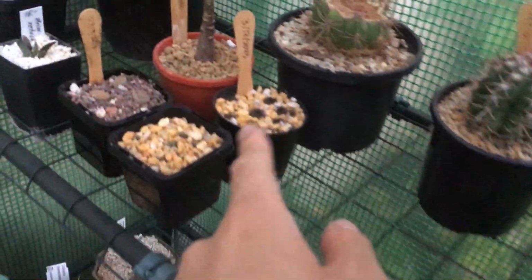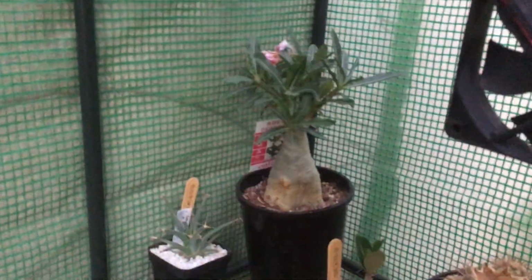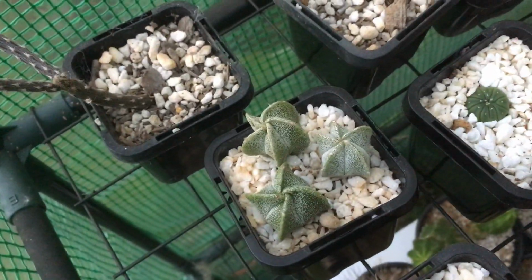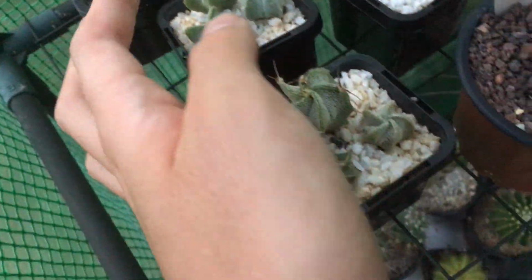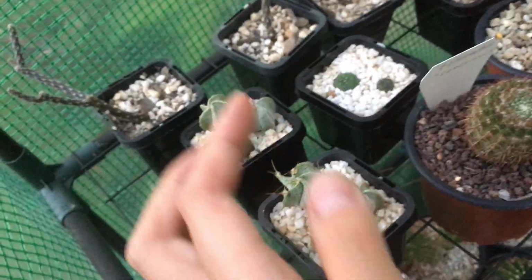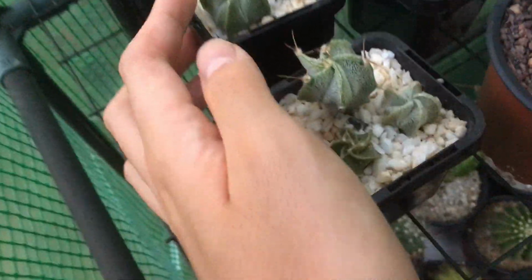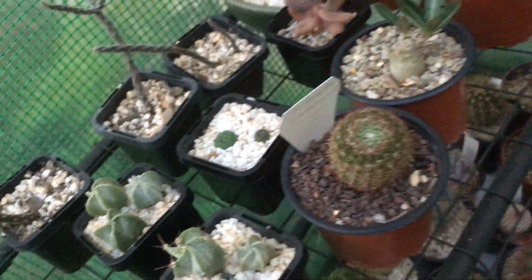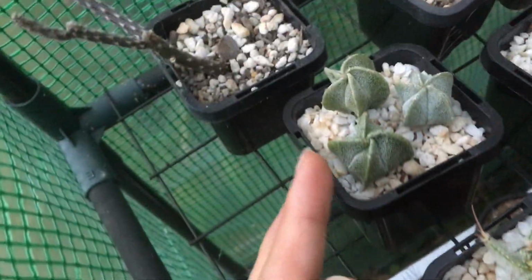Stuff up here doing alright, cacti seedlings. There's a desert rose over there. Astrophytum seedlings that grew from seed. These are doing really well. I might sell some of those if they do really well and I don't have enough space. I'm probably only going to keep this pot and that pot. I think those 2 I might sell because I already have enough Myriostigmas. Quadricostatum I think I'll keep because that's quite special.